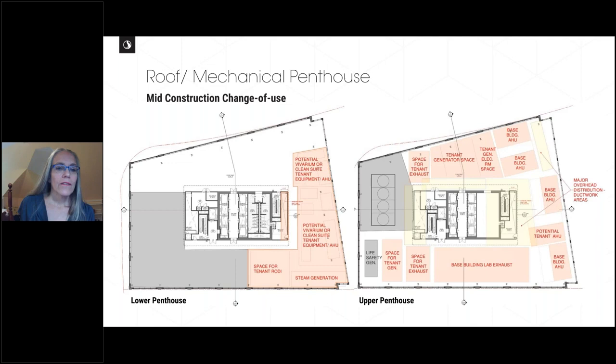So the impact of that: the structure was already set up for laboratories because it did have some labs on the lower floors, but the increase meant they needed to increase the penthouse space and the mechanical systems for the building. It's a little bit of a confusing diagram, but the gray was the original space that had been set aside for MEP systems, the lower penthouse, and then the added space on the right for the potential specialized equipment.